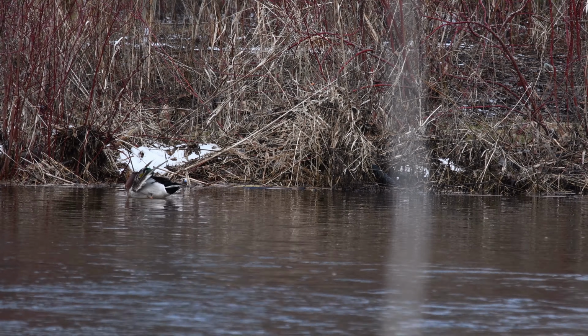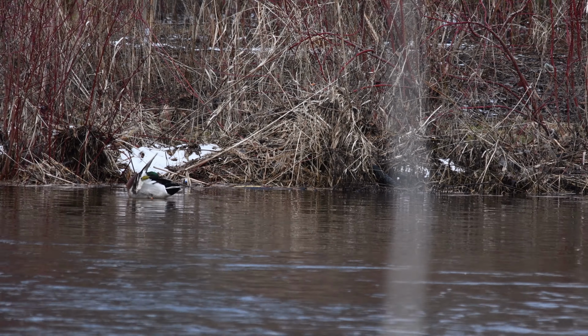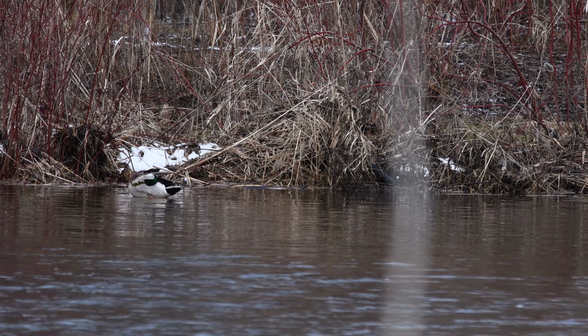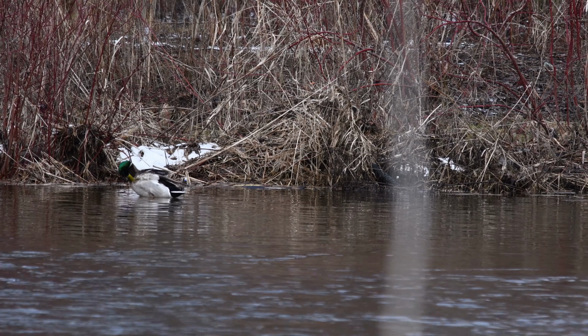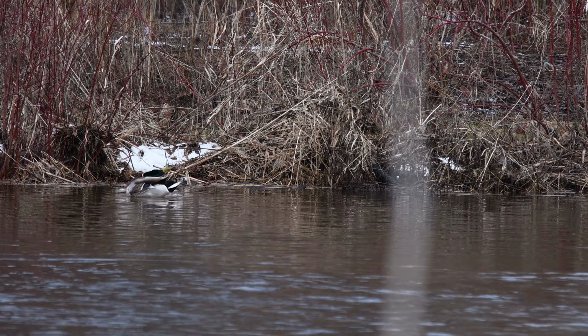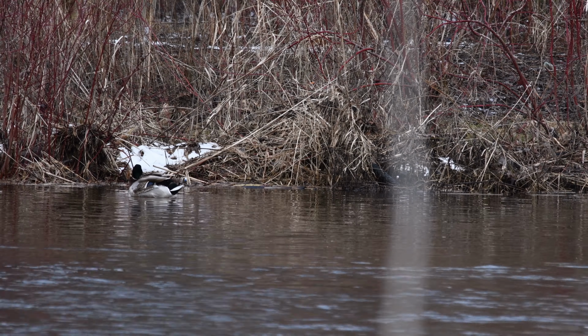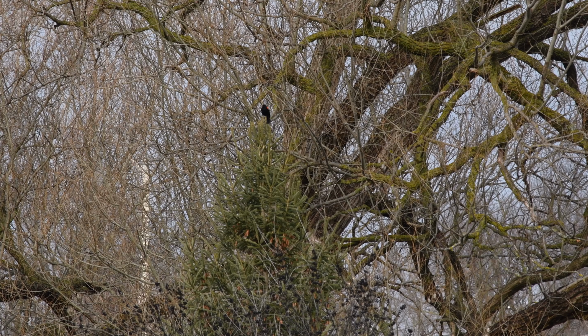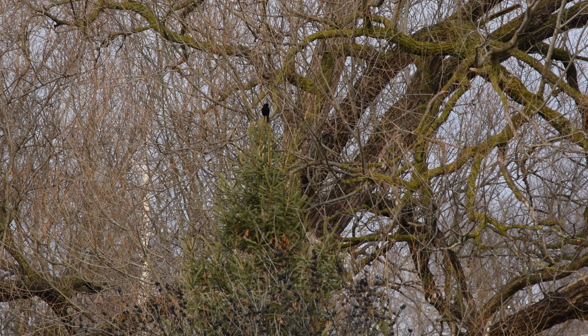Doing a bit of grooming. Gotta make sure he looks to the nines if he's gonna find himself a little lady friend. Always interesting to watch animals preen themselves. I just enjoy watching animals in the wild, honestly. And here we have a red-winged blackbird, just perched atop a conifer, giving us a little display and a little song. Always great. I always love to hear their call.